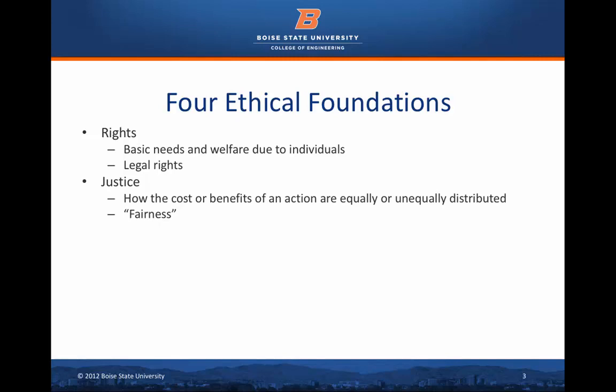And then we have justice. Justice is how the cost or benefit of an action are equally distributed or unequally distributed amongst the group involved. So this is that concept of fairness. It can be positive or negative. So you can have equal distribution of negative consequences. That can be just, but something is unjust if someone is getting what they don't deserve or getting more than they deserve of something negative.